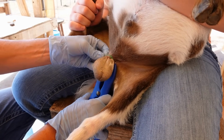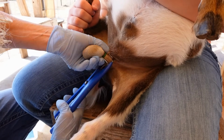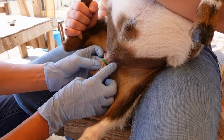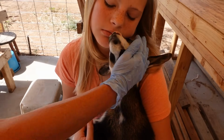Close it, and I just kind of pull the rubber band off. And he's good to go. So that's up high, and his little teats are not underneath that band. So he's done. You are a trooper.